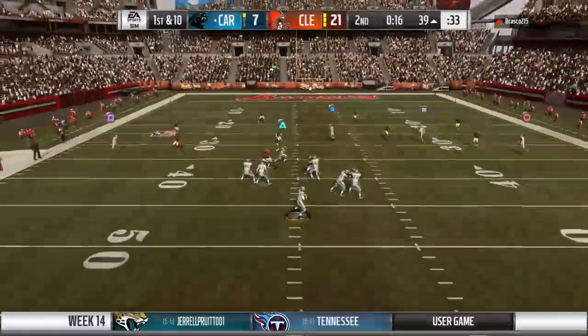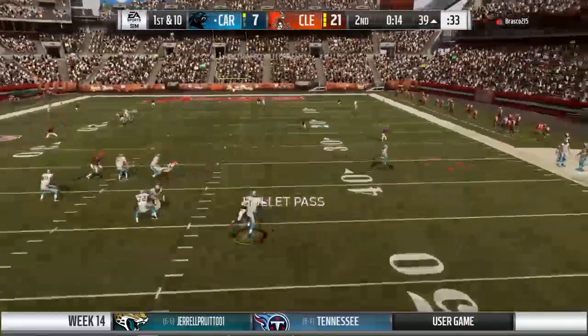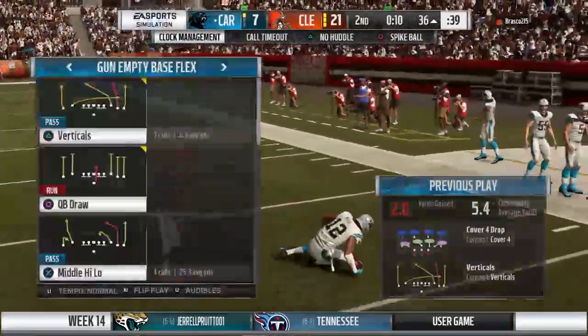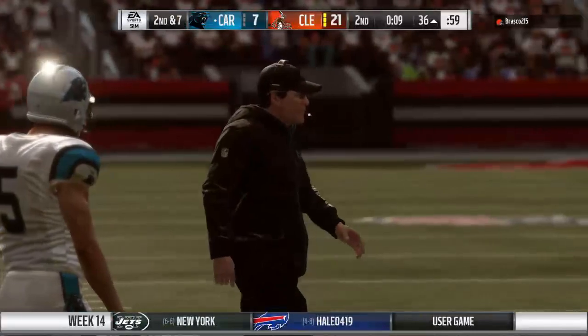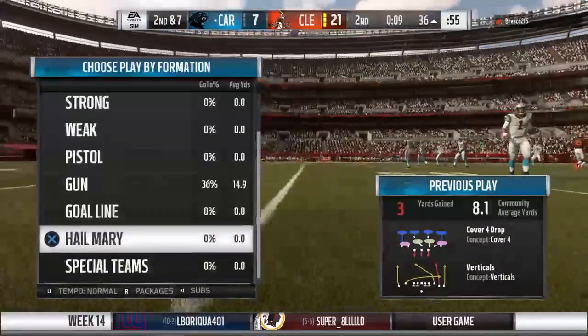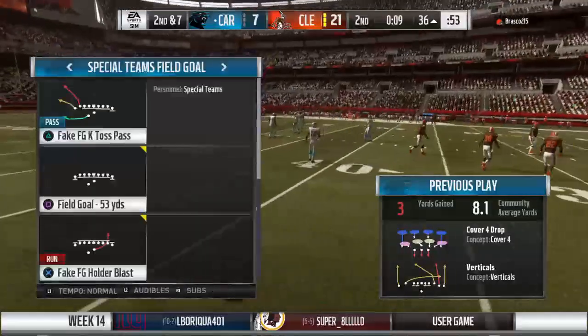Newton on first down, eluding the pressure right. To the right side, and he's got more, complete. And here he'll be brought down a little shy of the 35, at the 36. Now a signal and a timeout call, as it comes with 9 seconds to go in this first half of play.